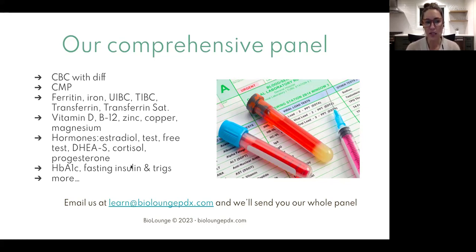Our panel always includes some hormones, and the hormones that are baseline are estradiol, testosterone, free testosterone, DHEA sulfate, cortisol, and progesterone. Now, in some cases, we may check LH and we may check prolactin, and there are some others, but that's going to be added only if we feel like the patient's presenting with symptoms associated. We're always going to look at glucose metabolism with an A1C, a fasting insulin, and triglycerides. So this is about half of the panel, and we have more tests on our panel.